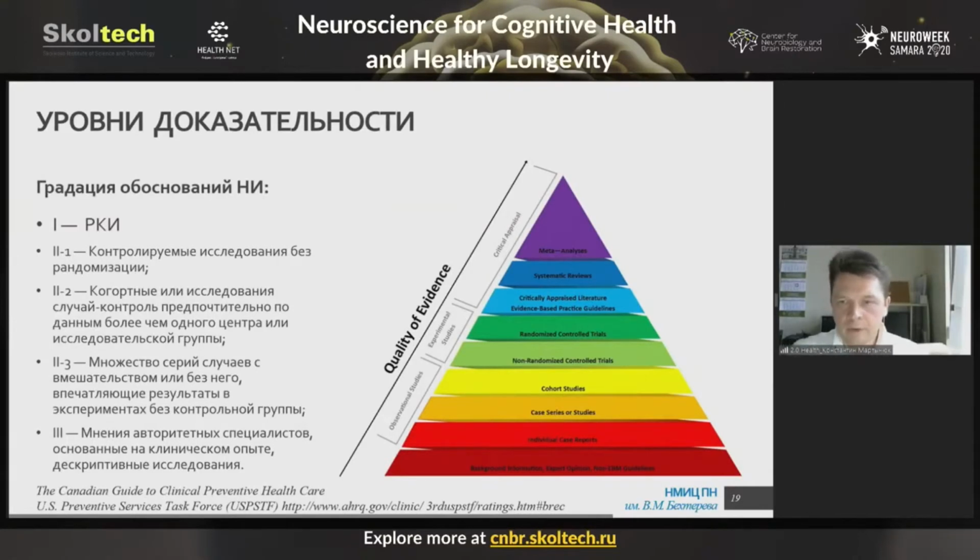Let's talk about the levels of the proof. So here we see the pyramid. And you can see the levels that are quite relevant for a scientific project or any new development. And we see that randomized controlled studies are at the highest level of the proof. And it could be principally critical for those projects that hope to go to the external markets. Initially, this export potential should be included in there, and for that, during the design of a study, those conditions should be taken into account.